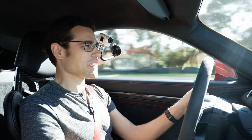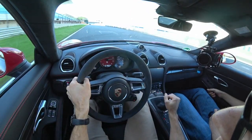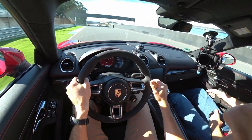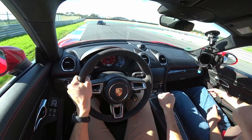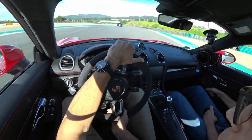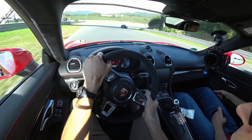Welcome guys to the racetrack with the 718 Cayman GTS 4.0, and yes, this is a true race car, so it's also pretty loud in here. So 230, almost 240 kilometers an hour right here, hard on the brakes, back to second gear, double clutching from the car itself, keeping the second gear high off the rev limiter, back second gear.